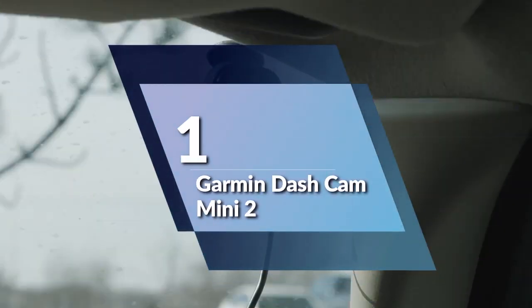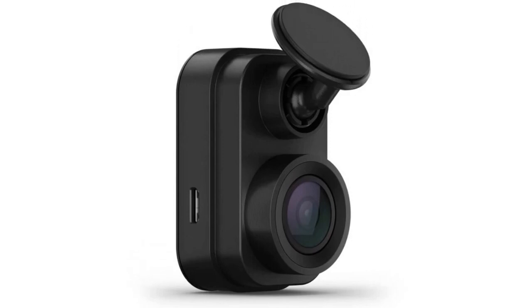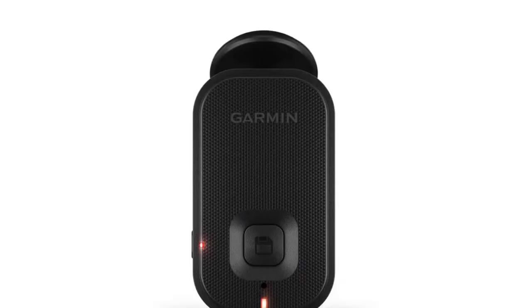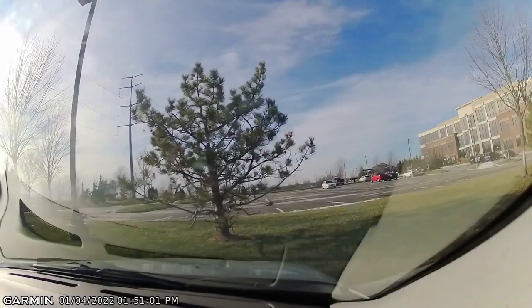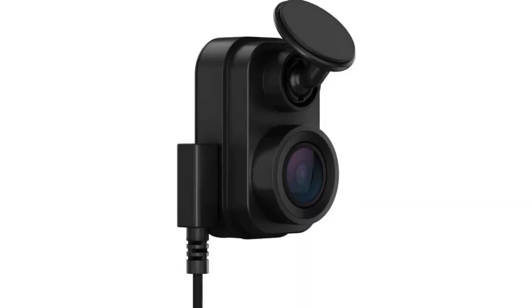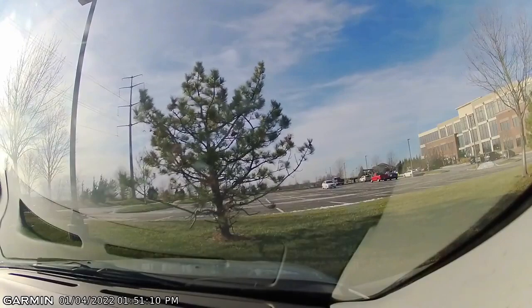Number 1. Garmin Dash Cam Mini 2. This tiny-sized dash camera is perfect for keeping an eye on your vehicle while you're away. The camera is virtually unnoticed on your windshield, and automatically records and saves video of incidents. The wide 140-degree lens records 1080p video with Garmin Clarity HDR optics, which provides crisp detail both day and night. This is perfect for capturing any incidents on the road, whether it's a fender bender or a beautiful sunset.